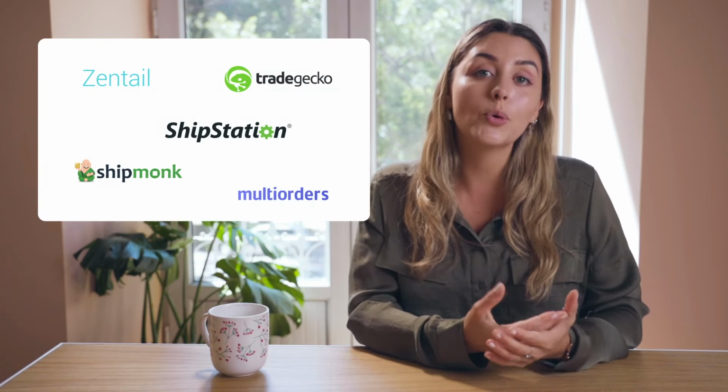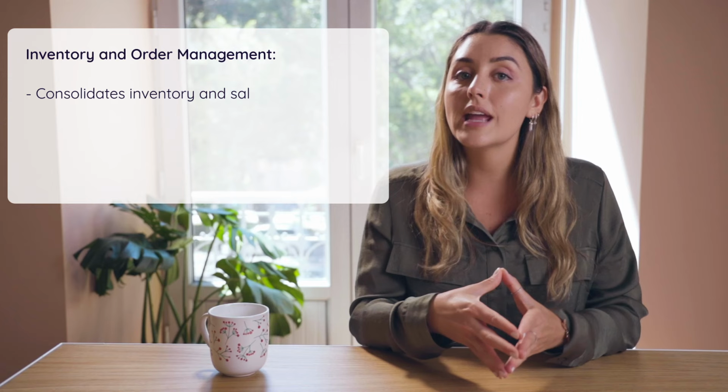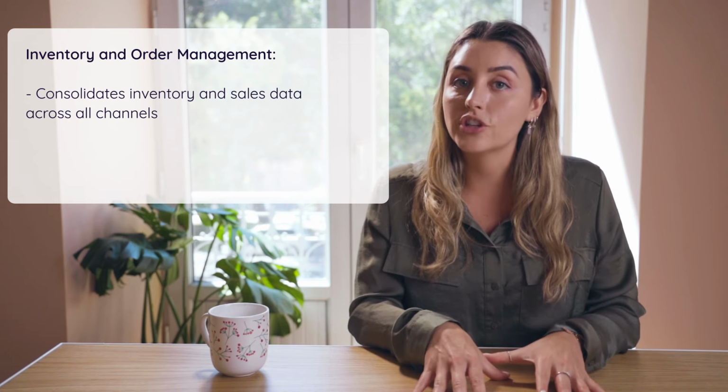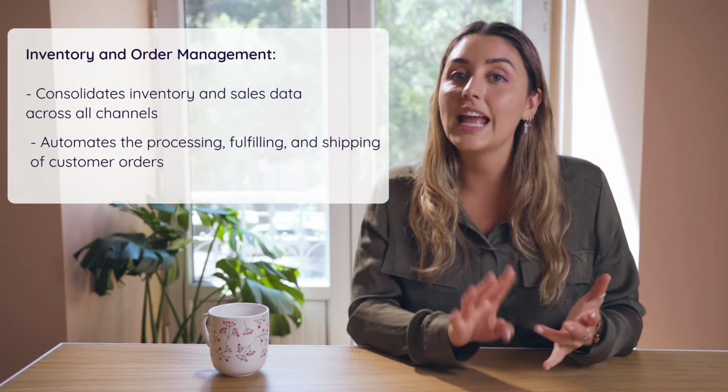Keeping inventory up to date across all your channels can be a real challenge, which is why it's important to have a good inventory and order management system. This software consolidates all your inventory and sales data across all your channels, keeping it accurate. It also automates the processing, fulfilling, and shipping of customer orders.